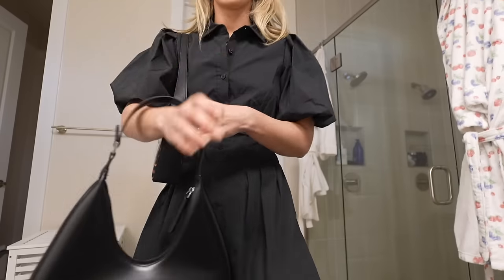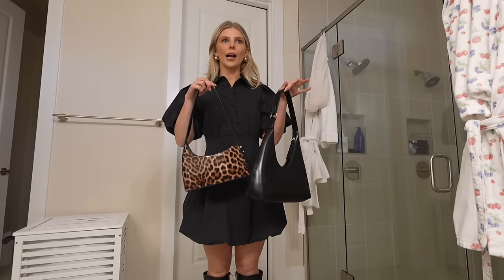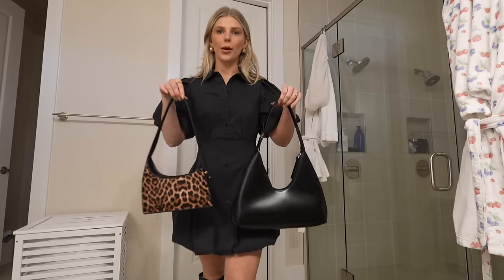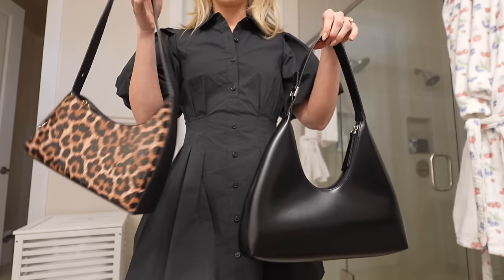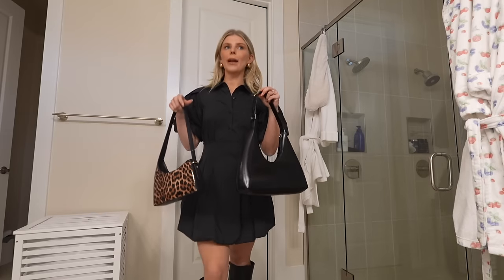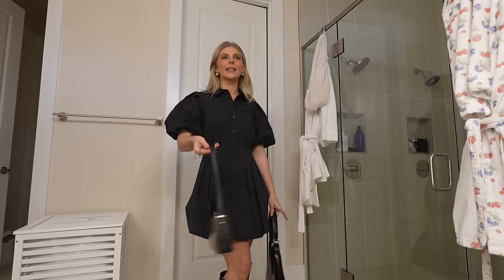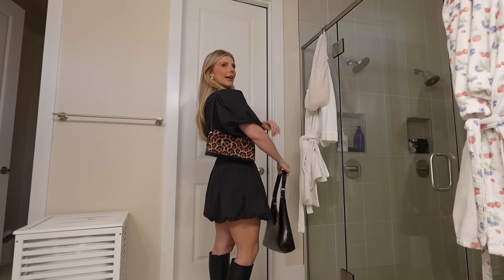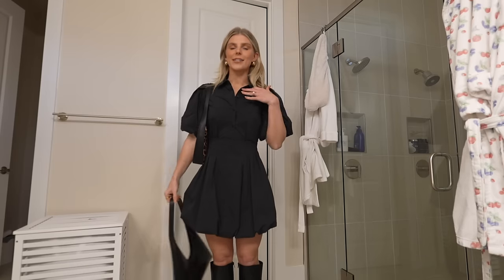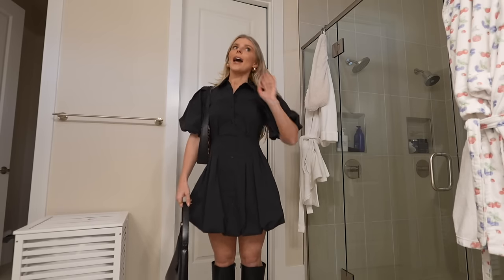Okay, here's the outfit. I'm going back and forth on which purse. I'm thinking I'm gonna do the printed one. This one's from Amazon. This one I got from Revolve, but I'm going back and forth. I think I need something other than just a plain black outfit, just to add some pizzazz to it. And I just think that this dress is so fun. I've been wanting to have something to wear it for, and I haven't worn it yet.